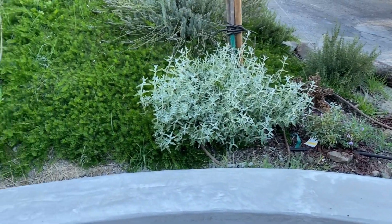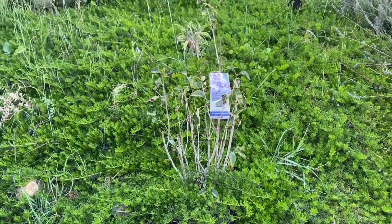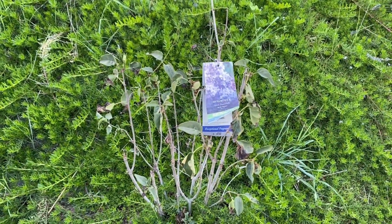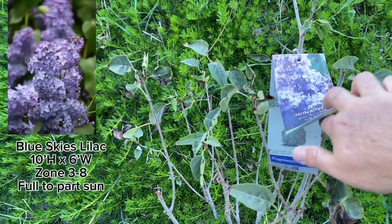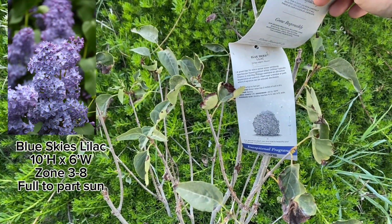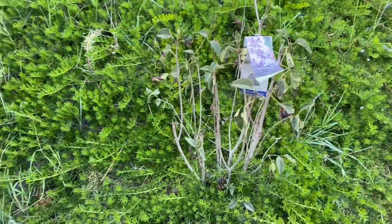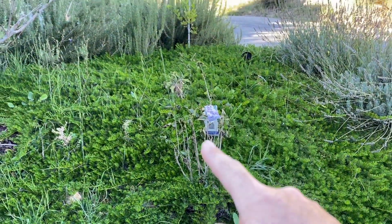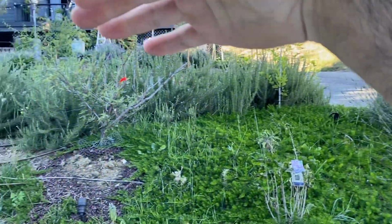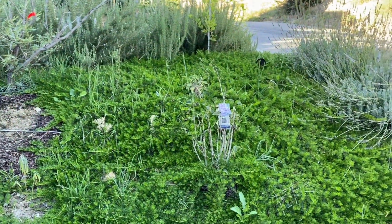And to the left of our butterfly bushes, we've got our lilac here. It struggled a little bit during our heat wave, but this is a beautiful purple lavender color called the Blue Skies lilac. This one doesn't get super tall, only 10 feet tall by 6 feet wide. And this one is a zone 3 to 8. We got a partial sun to full sun variety. So this one does tolerate partial sun because all these trees that we planted eventually are going to cast some afternoon shade on this. So it'll be okay with being in part sun.